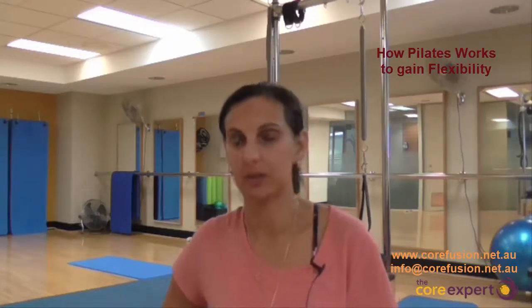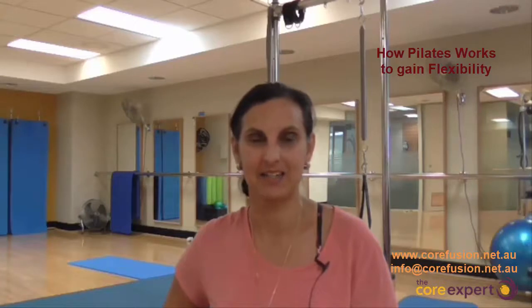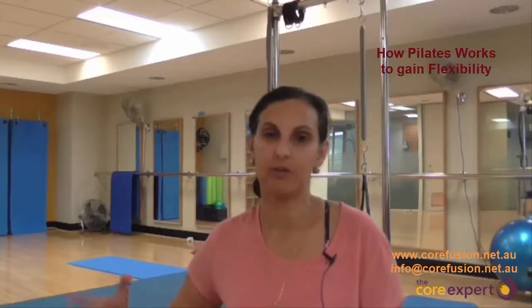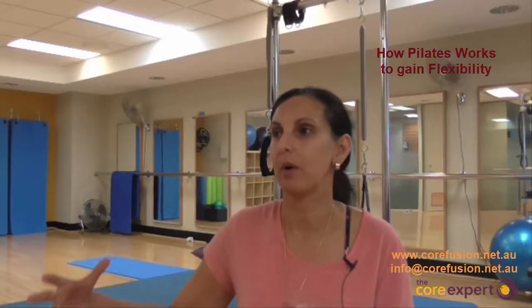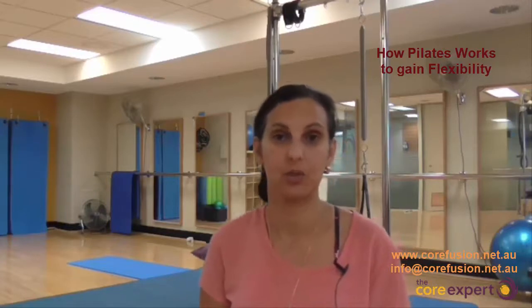we're talking today about how Pilates can help get you more flexible. We're getting nowhere near as much mobility and exercise and stretch as we should do. We go from getting up in the morning to working in an office or a computer-based thing, or we're sat in the car, doing a lot more travel, because everything these days is geared a lot more towards technology.